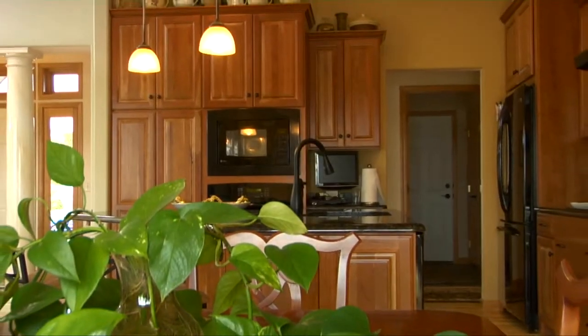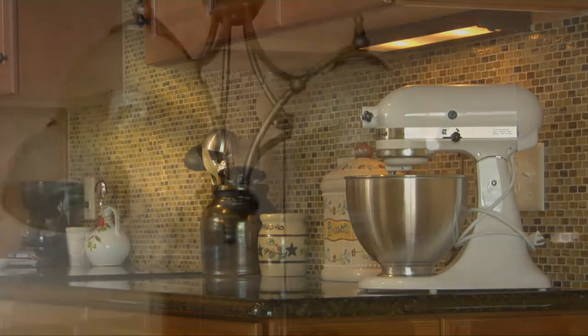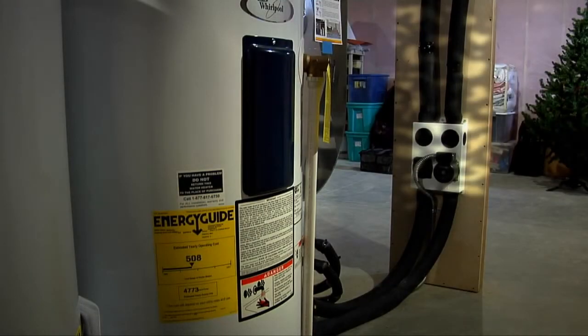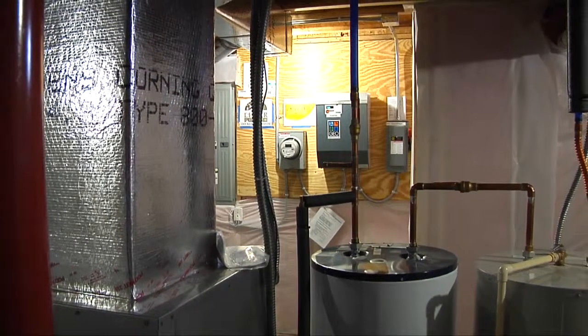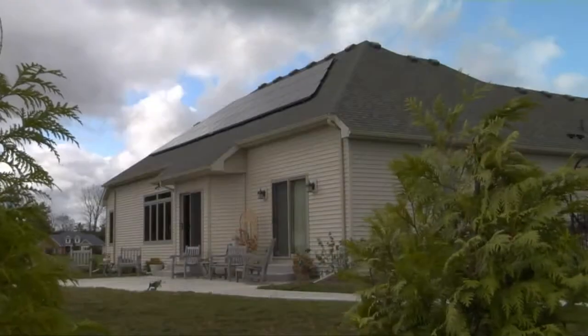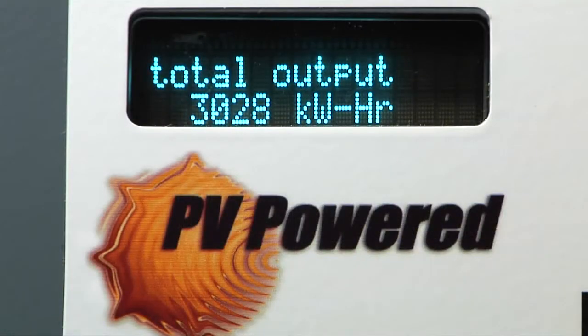Great. And some of those features are LED and compact fluorescent lights throughout the whole home. I have a geothermal heating, cooling, and hot water system. And I also have a 4.3 kilowatt solar panel system on the roof of the house that produces electricity.